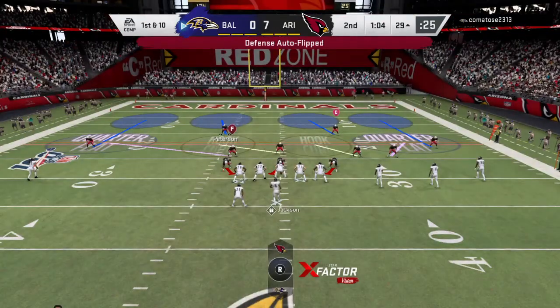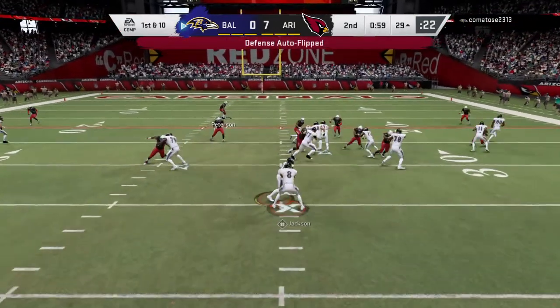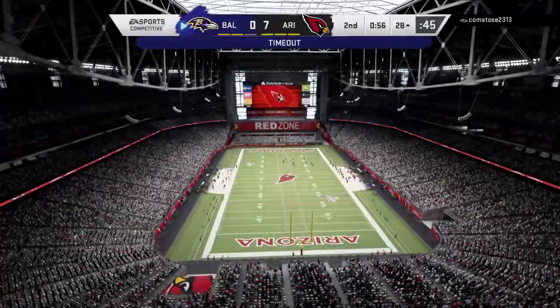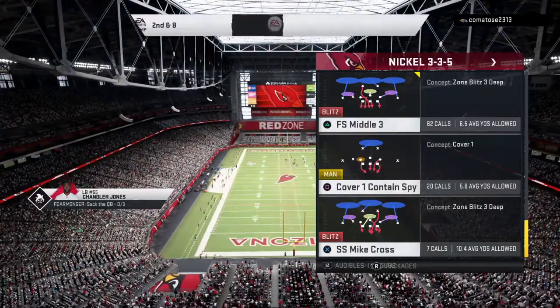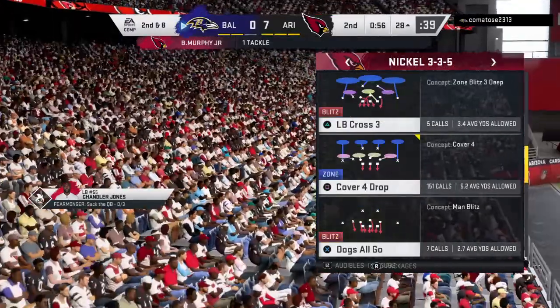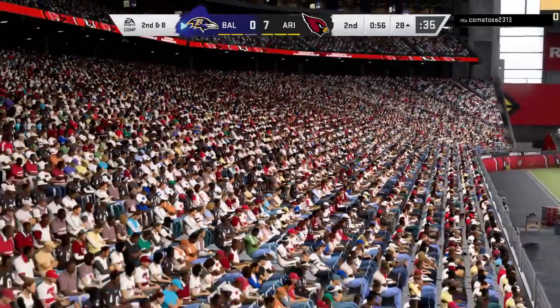Here we go. On 1st down, Ingram. 2 yards on the pickup there. It'll be 2nd and 8. Now the Ravens going to use one of their timeouts as the stoppage will come with a little under a minute to go in this first half.